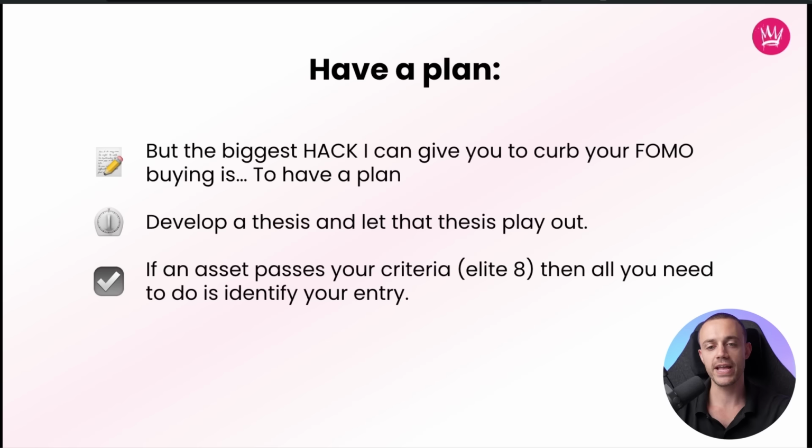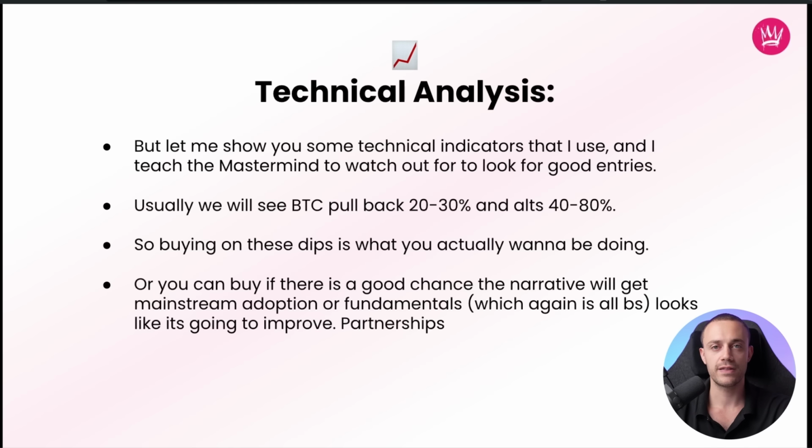So you need to have a plan. Having a plan is the biggest hack I can give you to curb your fear of missing out buying, acting out of your emotions. You need to develop a thesis and let that thesis play out. And if an asset does pass your checklist criteria, in my case, I use the Elite 8, then all you need to do from that point is identify your entry. How do we do that? With TA, or technical analysis. So let me show you some technical indicators that I use and I teach inside of the Mastermind to watch out for, to look for good entries.